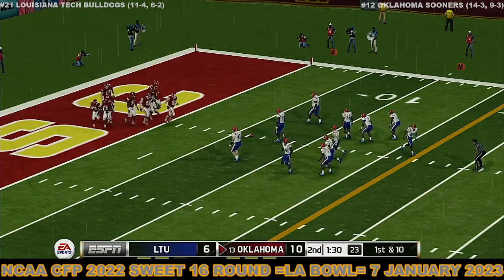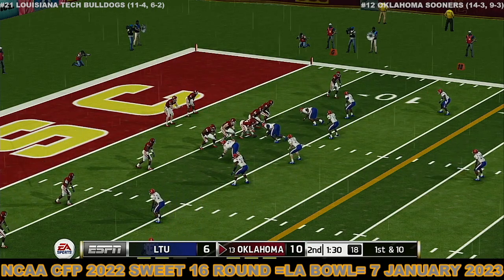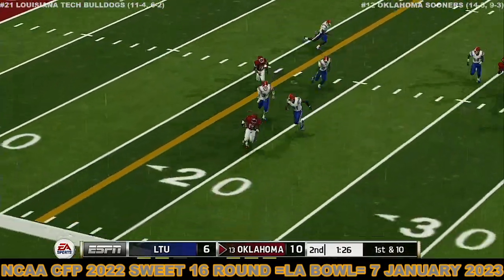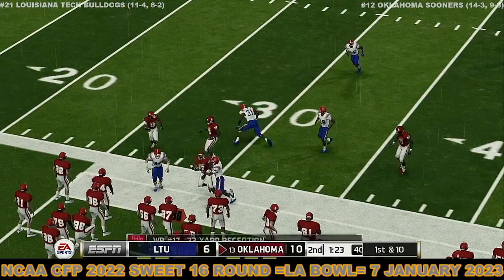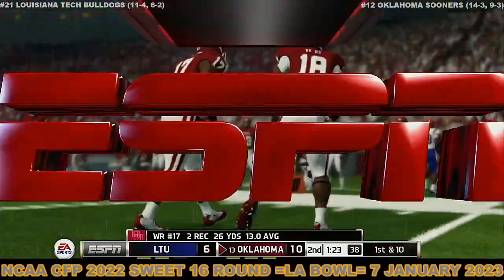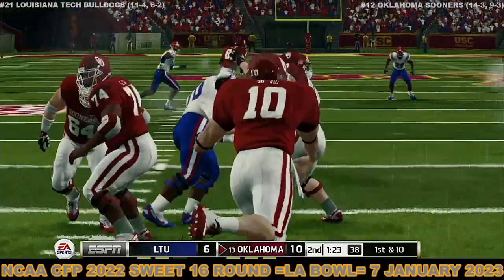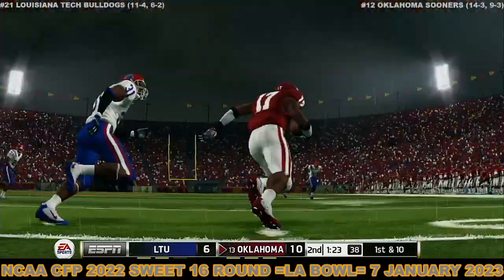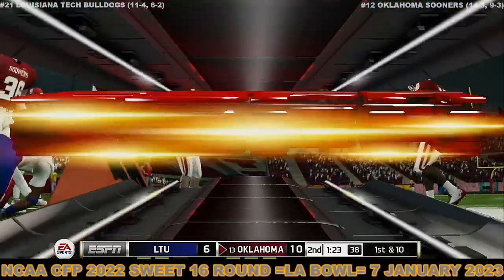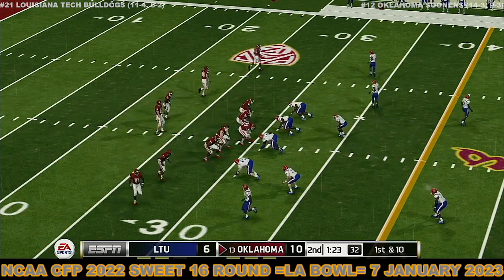First and 10, ball on their own 6. Oklahoma holds a 4-point lead. Fires quickly, and he's got his man. And he's shoved out of bounds right around the 30. From their own 30-yard line, it's first down.